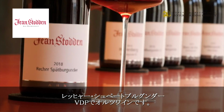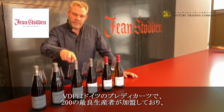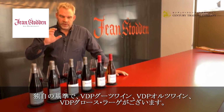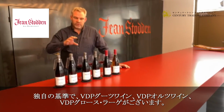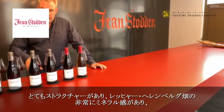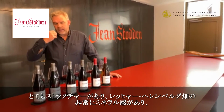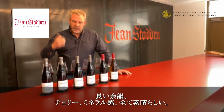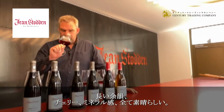Then we go to the 2018 Recher Spätburgunder. We call it the VDP Ortswein. VDP stands for Verband der deutschen Prädikatsweingüter, and there are the 200 best German wineries together and have their own standard. So they have the VDP Gutswein, VDP Ortswein, and the VDP Große Lage. And this is the VDP Ortswein. It's very structured. It comes out of the Recher Herrenberg. It's very mineral. I love the taste of it. It has a long aftertaste, and all these cherries and the minerality are great in here.